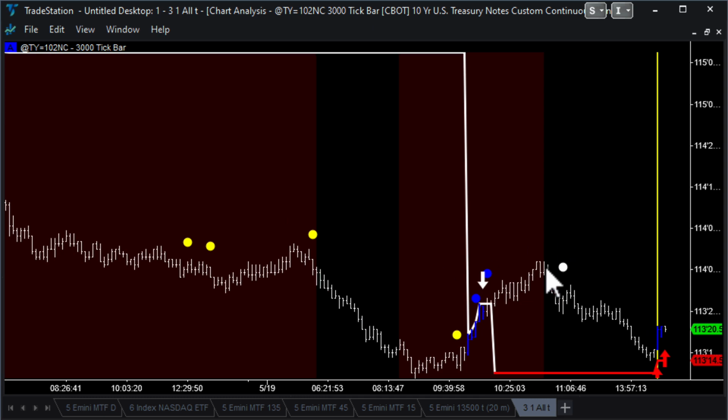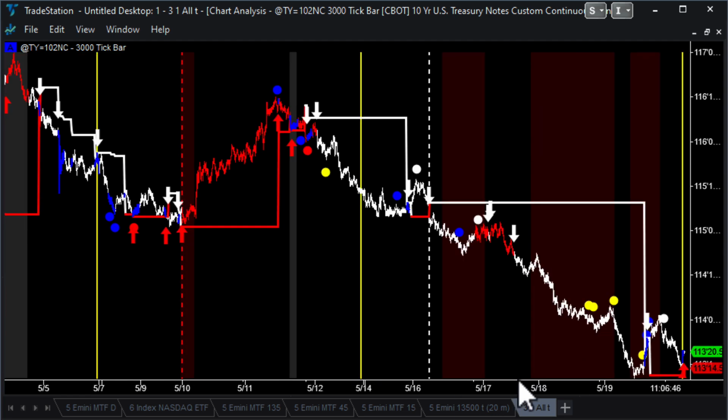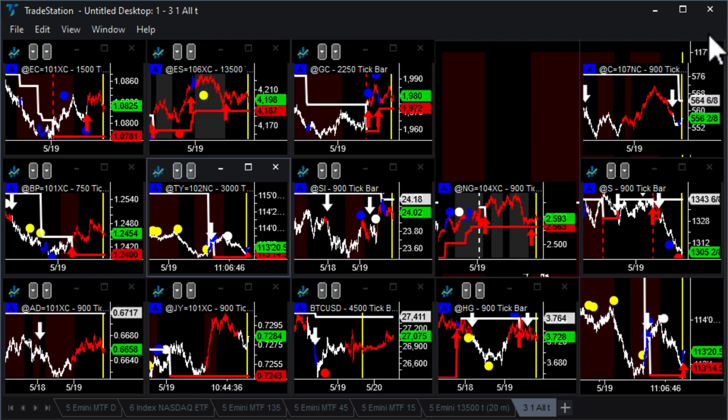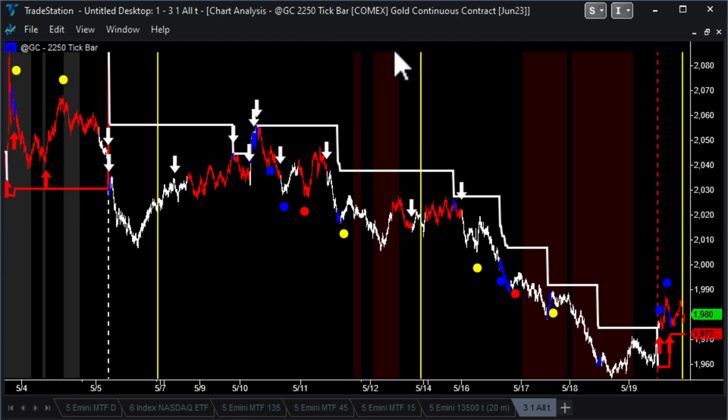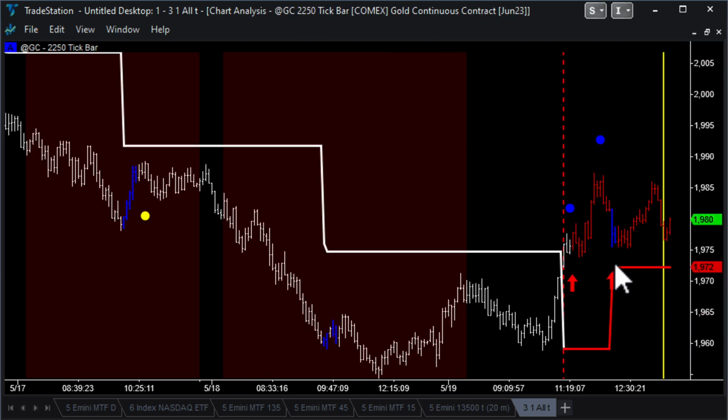Now at the lows down here, this looks like it might catch the lows, but there's no exhaustion sell yet. So let's see what happens on the 10 years this week. And precious metals, so gold, nice triple signal here.